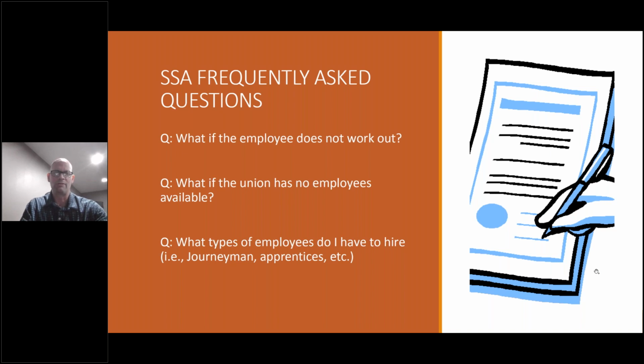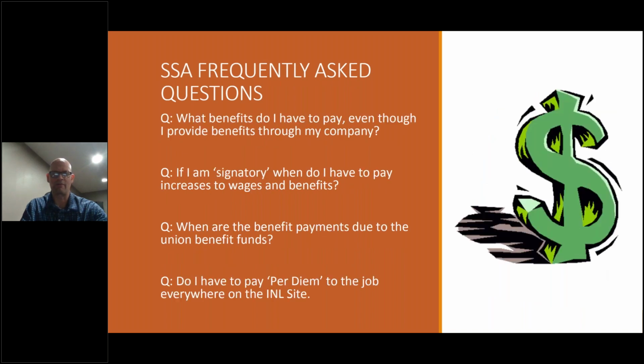What type of employees do I have to hire? Well, all of the above, right? It all depends on the crafts that you need for the project you're doing. Like I say, it all depends on the project and the duties you're performing in that project. It could vary anywhere from pipe fitters to carpenters to concrete finishers to electricians to who knows, right?